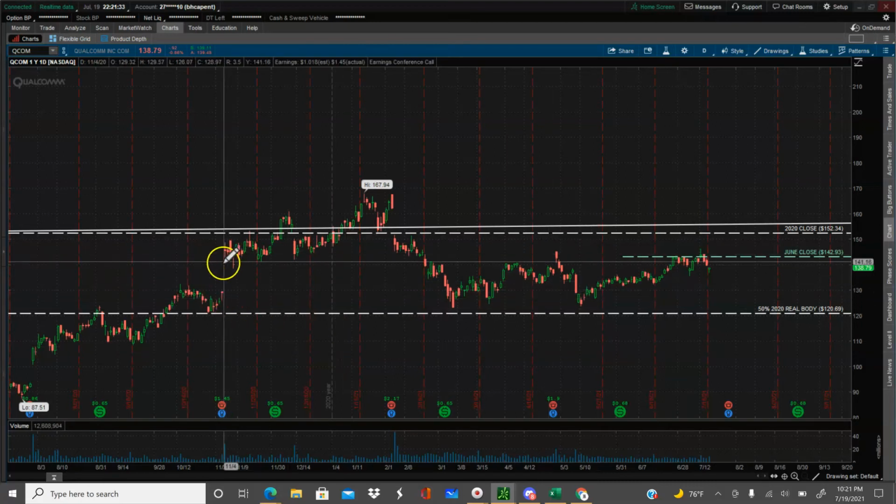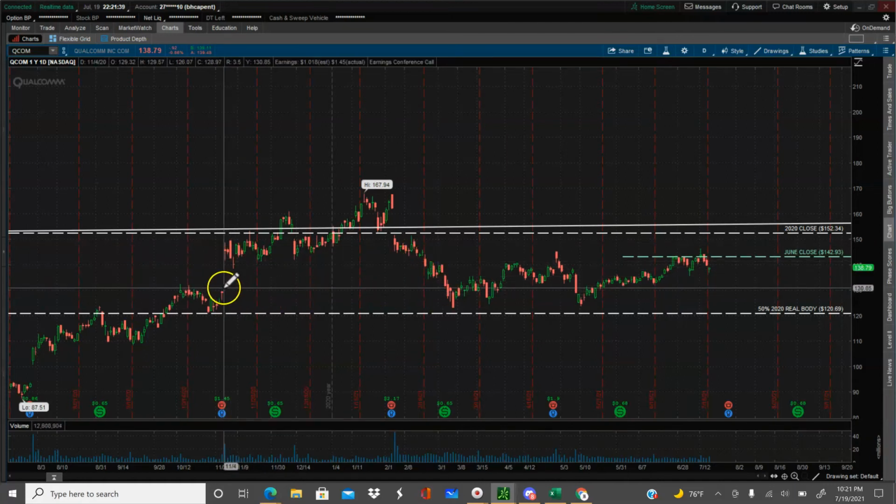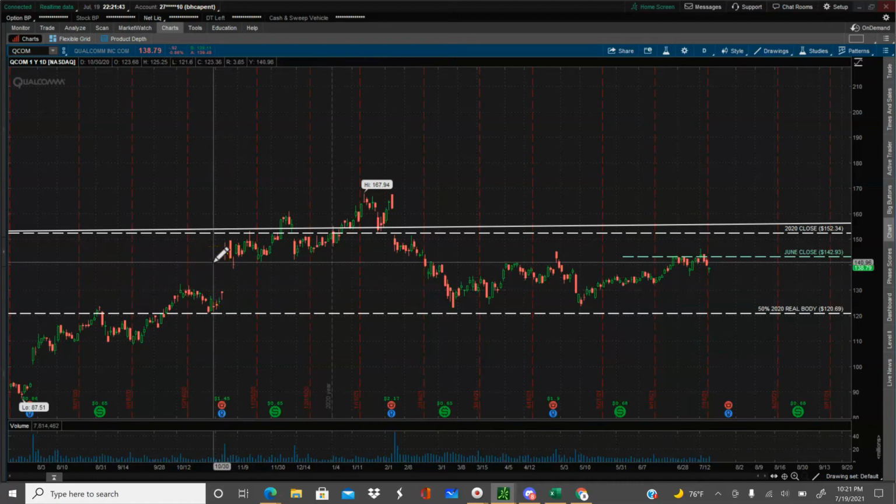Here I'm seeing a gap on the daily chart. Now this gap was filled, but if you look closely, you can see that for the most part, the price has been trading in that gap. You know what I'm saying? So that's definitely something to keep in mind.